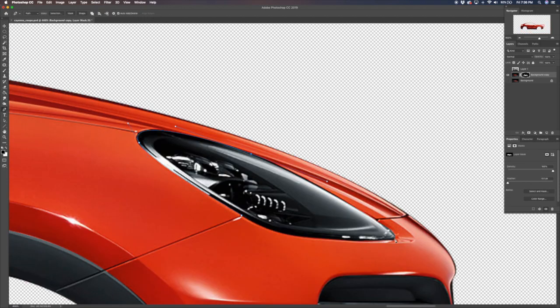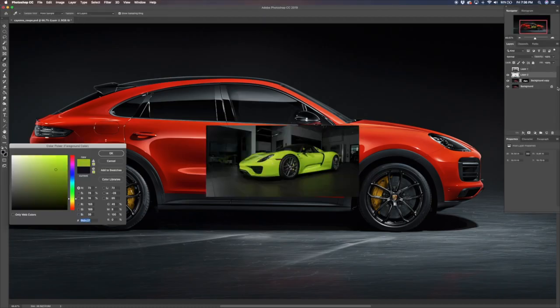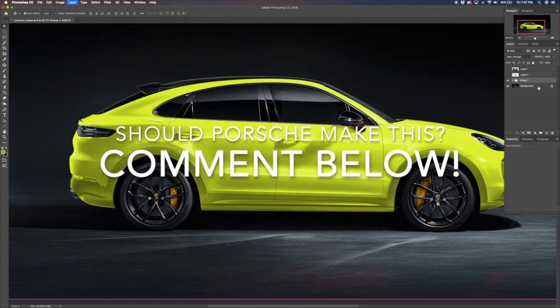I also threw in some other minor details to make what could be a true-to-life representation of what this could look like. So in the comments below, do you guys think Porsche should make a performance version of its Cayenne Coupe?